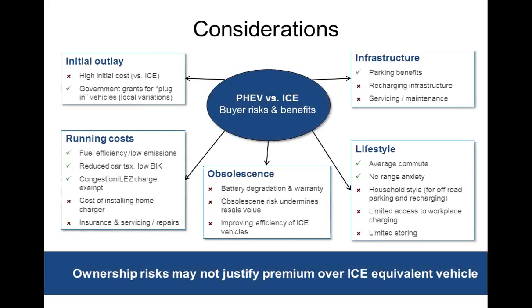Of course, we can see pros and cons. As pros can be seen the grants and subsidies from the governments in certain markets. Of course, no range anxiety versus a pure electric vehicle. The fuel efficiency and the low emissions. Very important, the low benefit in kind. As an example, in the Netherlands, the impact can be up to 450 euros per month net. Parking benefits. And last but not least, the exemption from congestion charges like in London or the LEZ charges.